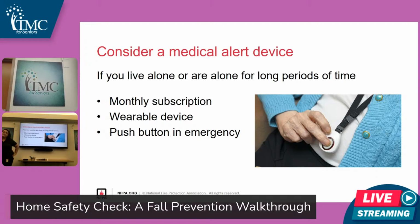Some are not, and you can get prescriptions for those, like at CVS. You can get a medical alert device, and there's a monthly subscription. So that also is a great tool.